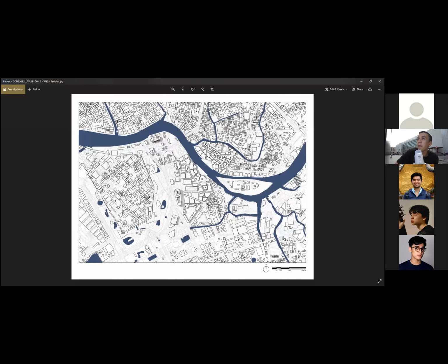Okay. Sir, kita po ba yung screen? Yes, yes. Okay, so quick recap lang of what we had from last week. So yung sa Ermita side and San Miguel side, we're pretty happy now with the layout.